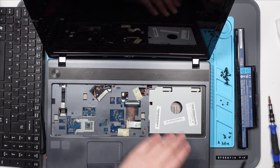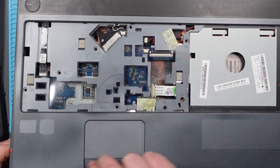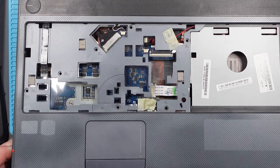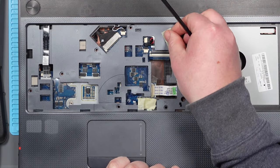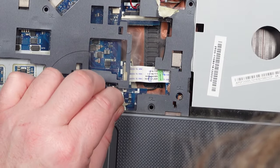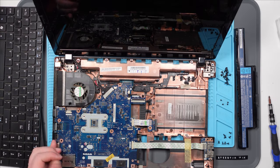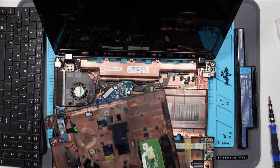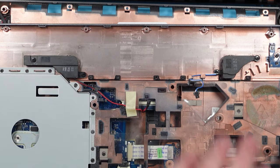Oh, this seems like a lot of work just to get to a speaker. Right, I wonder whether I can get under here now. Yes, I can. Still got to remove that, I guess. Oh, and that there, which I'm guessing is for the touchpad. There we go. Right, excellent. Oh, and the speakers are here. Speakers are on this side. So we've got one here and one here.